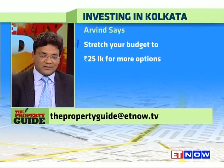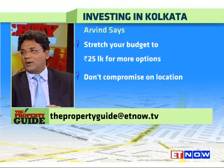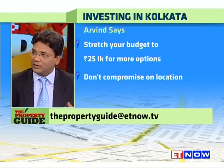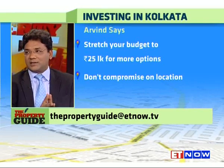The other thing is you will have to choose your location right first. Don't look for a property which is somehow fitting within your budget and giving you a 2 BHK instead of a 1 BHK and take that. Unless your location is right, your investment may not grow and you will probably be sitting on something which will just not give you anything that you wanted from it. Plenty of options for you in Kolkata, for all of you across the country actually.